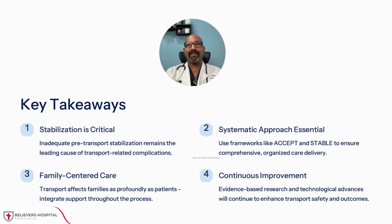It is a complex, multidisciplinary process that demands precision, preparation, and empathy. From the ancient myths of Hermes to the servo-controlled incubators of today, one principle has remained constant: the relentless pursuit of safety for our most vulnerable patients.